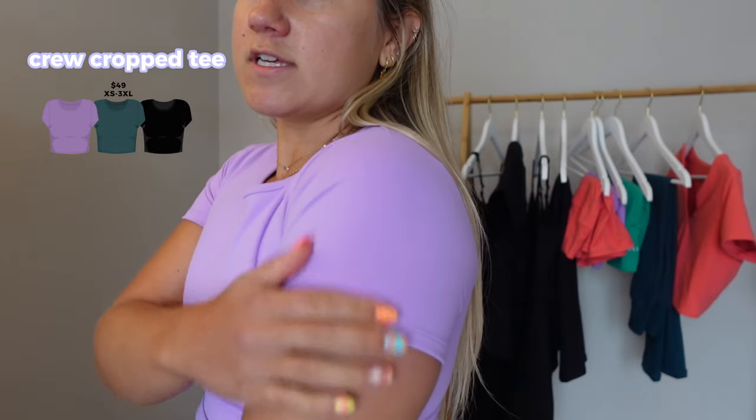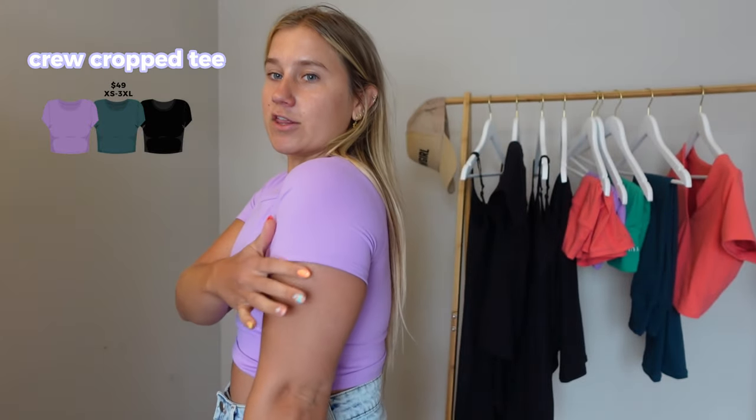which is why I grab this material all the time to go work out in. But for the crew cropped tee, same length as all these crops. They go right above the belly button, but again, I'm going to be tucking mine up. It kind of cinches in my waist a little bit more, so you can do two different styles. And we have the same short sleeves, same situation here. It lays really nice on my non-slender, thicker arms.